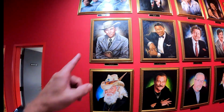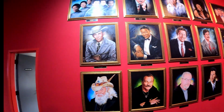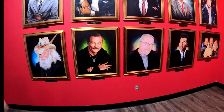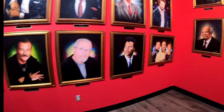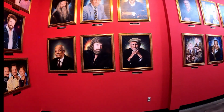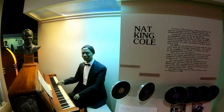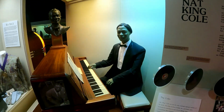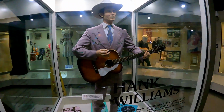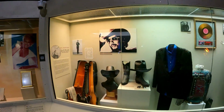Hank Sr. right there from Montgomery, Alabama. Commodores. Vern Gosden, Sam Phillips, Jerry Wexler. There's Hank Sr. And over here is Hank Jr.